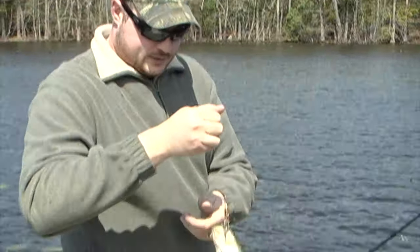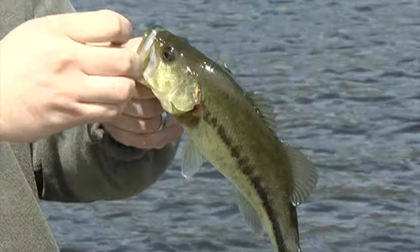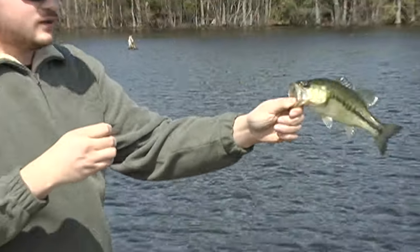This guy's a nice one. Another with really dark lines on him. It's funny how in the same body of water, the fish look almost completely different. Some are really light, some have those dark lateral lines.